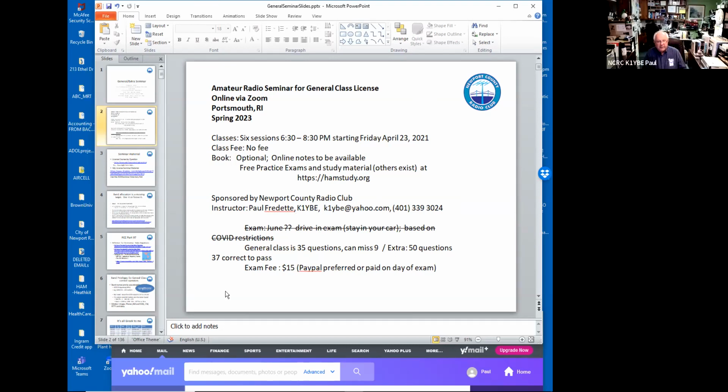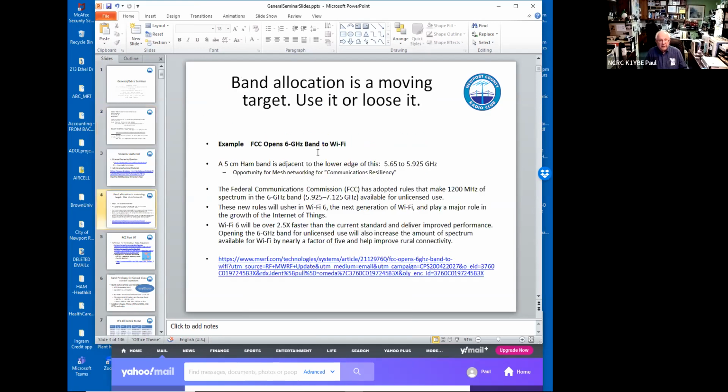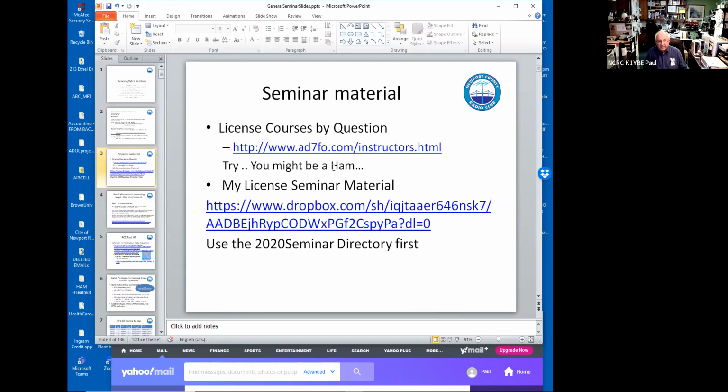Everybody that does the test charges $15. It's sort of a regulated thing. Nobody here is under 18, but if you know anybody who is under 18 that wants to get into amateur radio, the ARRL, the American Radio Relay League, will in fact offset the cost of the $35 for anyone 18 or under. So if you know somebody who wants to get into the hobby, they can do that part of it for free. Okay, here are my two main pieces of information.